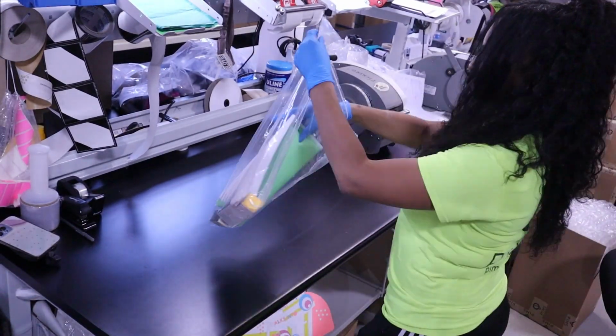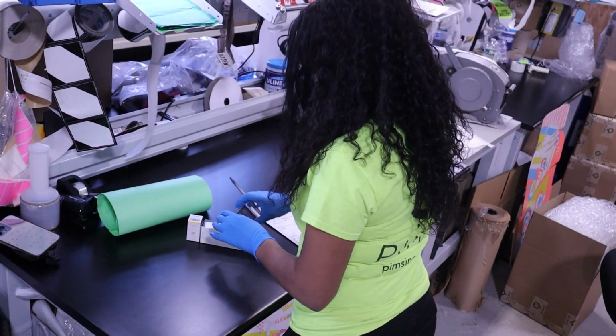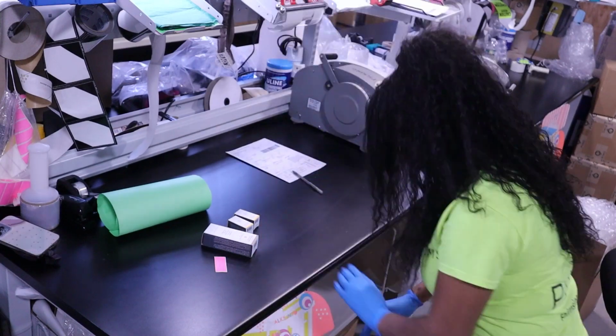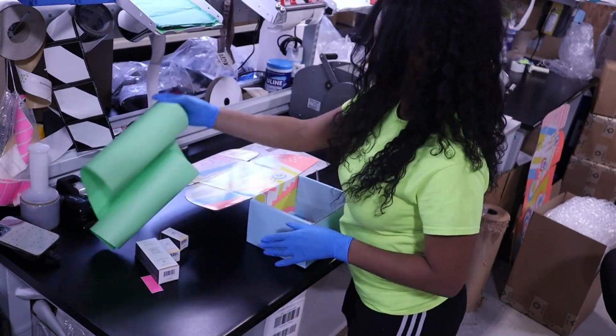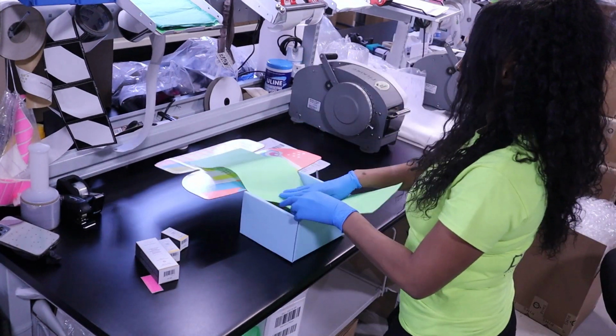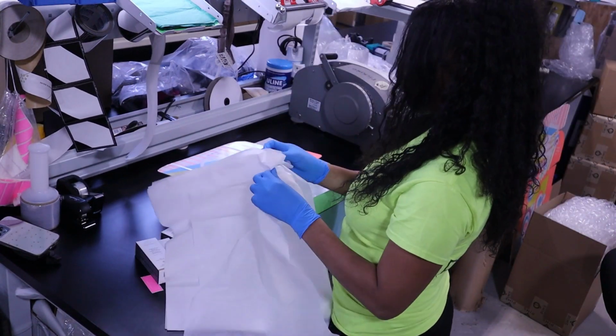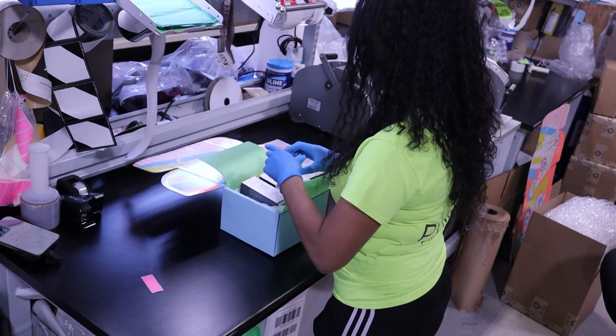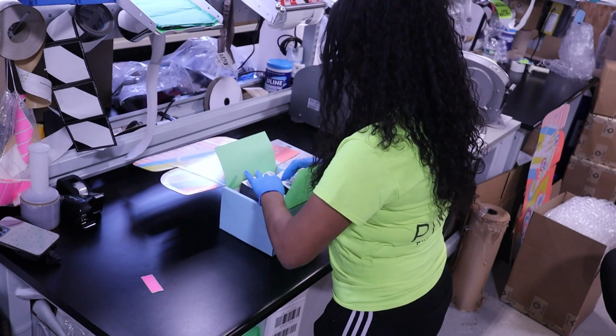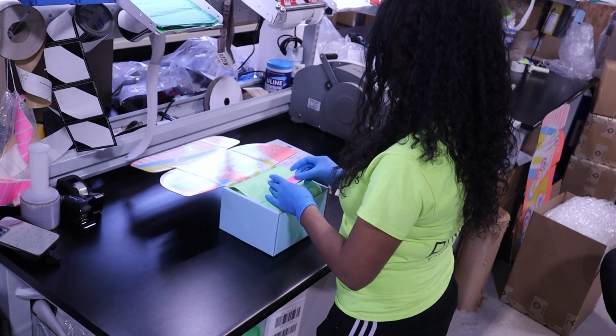Here you see Choice set. She'll take that poly bag and verify each item, making sure that the descriptions match, that the size of the product is correct, and just ultimately that we have the correct item. Once that is done, depending on the special instructions, she will package the item.